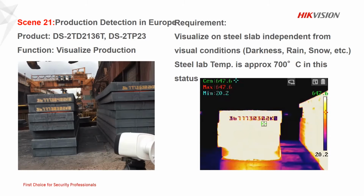And the problem is, if there's a little bit of rain, and you see that it's outdoor, the rain drops onto the steel plates and evaporates, and you have a lot of steam. So he's not able, with the visual camera which was installed there, to see the numbers anymore. So what we did is we said, okay, let's take a T version camera, which can measure up to 550 degrees, so that we are able to detect the lot number.